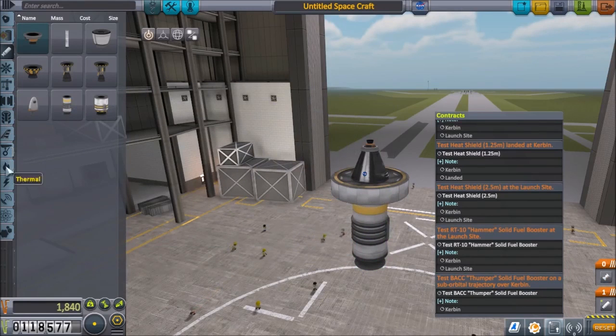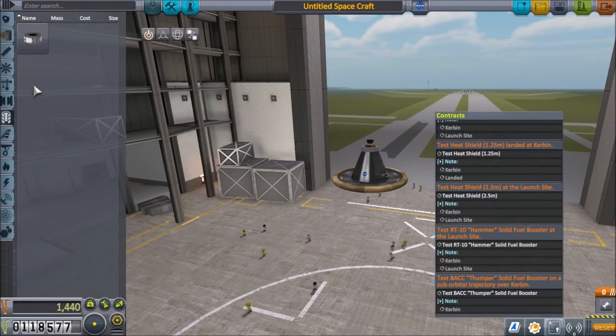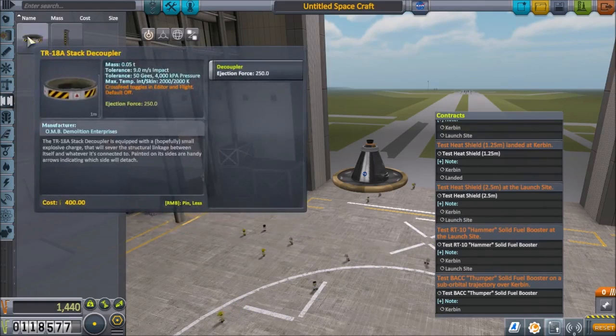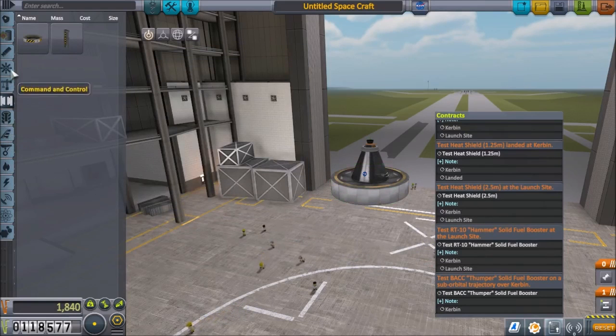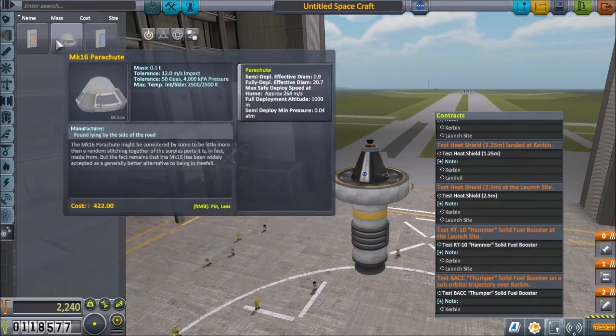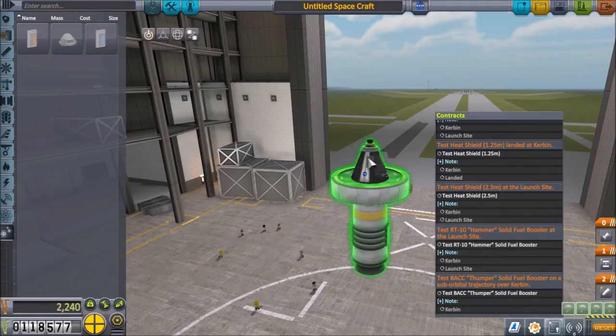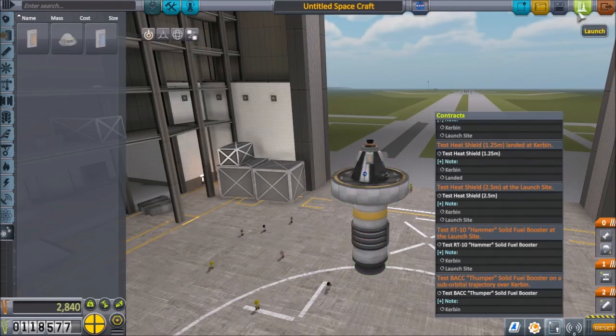Might as well put a parachute on it as well. Actually, this is going to be an interesting set of tests. There's a coupler, our engine, our Hammer, and a parachute, so we can bring this whole thing back intact. Actually, no, we won't put a parachute on there. Launch. So we have tests to run at the launch site.